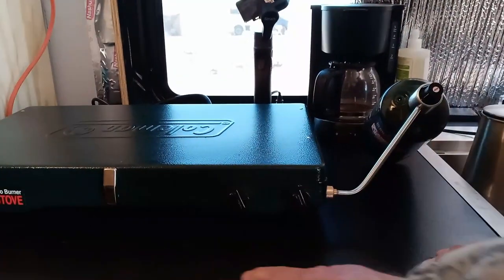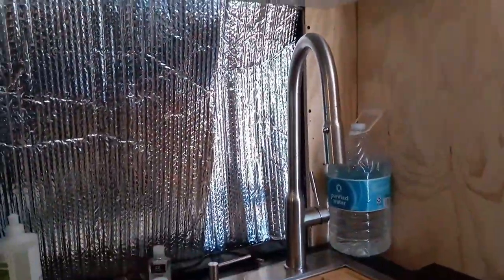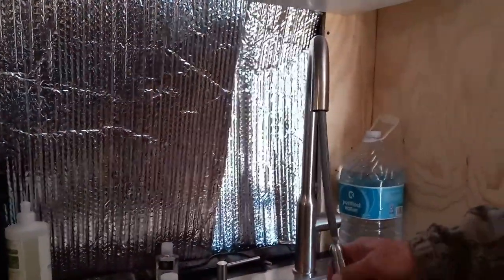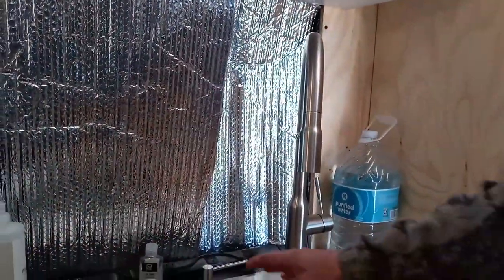So we're thinking about putting a real countertop in. Your faucet came with this sink, and it's got a sprayer. That's nice. You could actually point that outside and take an outside shower with that. Yes, we talked about that.